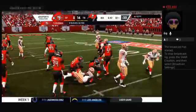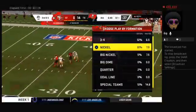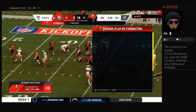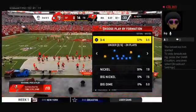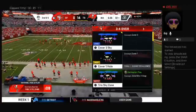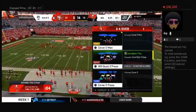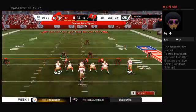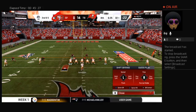A little bit of space there for the 1st down run, as that's going to get him about 5 yards. 5 yards on the carry. Good pickup on 1st down. A gain of 5 brings up 2nd and 5 at the Buccaneers' 32-yard line. Here we go. The first down run got 5. Here's 2nd and 5.